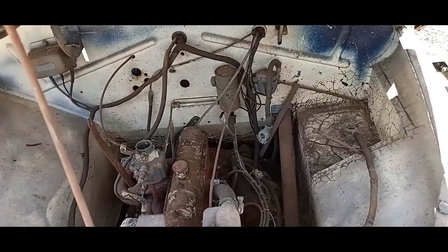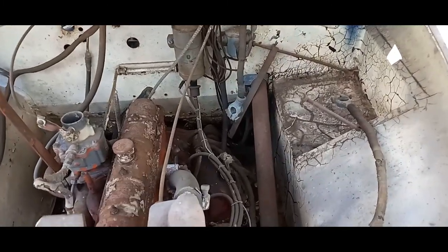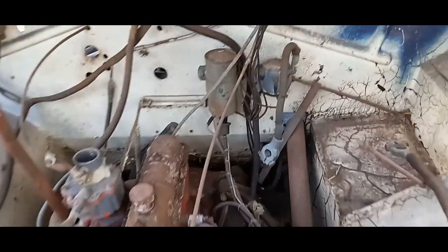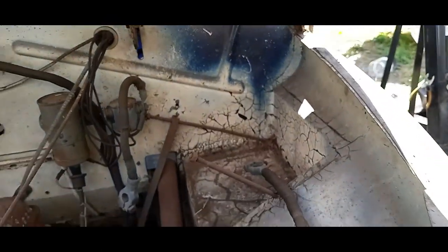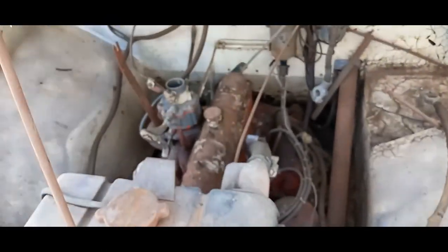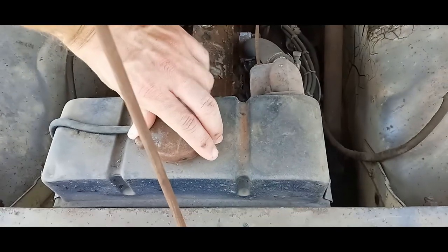I love putting alternators on cars, but it won't be on this one. Where's the VIN tag? Oh, there's the back. No VIN tag. I wonder where it is. Anywho, it's relevant. Probably hadn't been opened in 40 years.